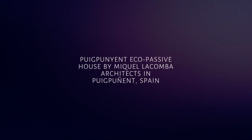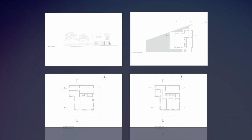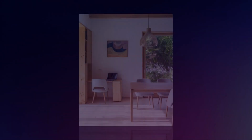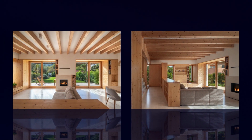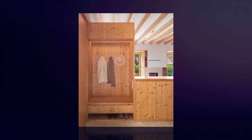Puigpunyent Eco-Passive House by Miquel Lacomba Architects in Puigpunyent, Spain. The house is located in the valley of Puigpunyent, in the Sierra de Tramuntana mountain range in Mallorca. It boasts optimal orientation towards the south and open views towards the mountains.